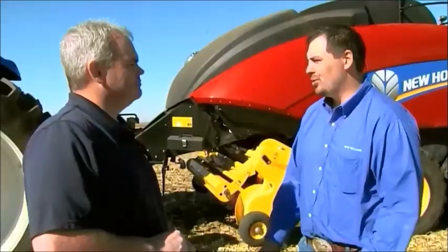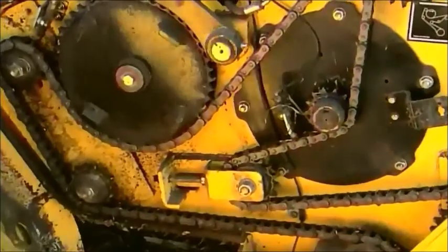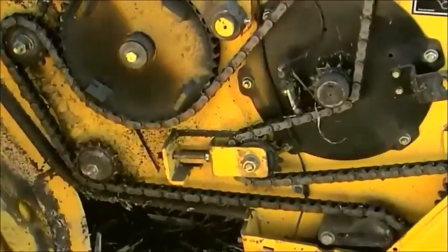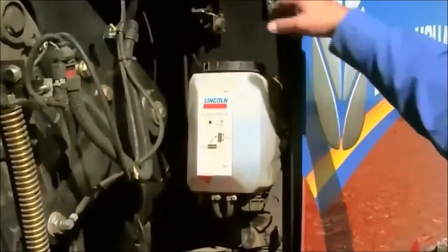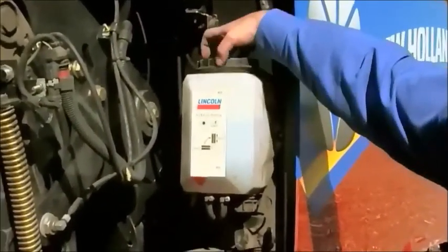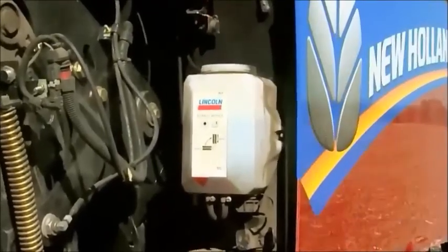When you're servicing for corn stalks especially, there's a lot of dirt involved, so you need to check your chains and make sure that the chains keep tight and that they keep clean. We've got an automatic oiler on there, and you're going to want to turn that to high for doing corn stalks, so you put as much oil as possible on that, so don't forget to fill it.